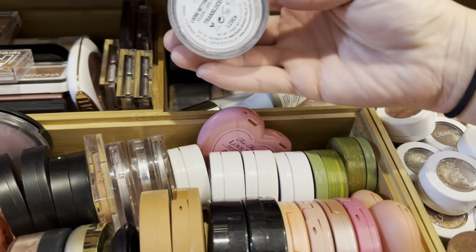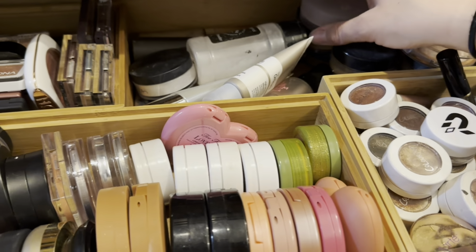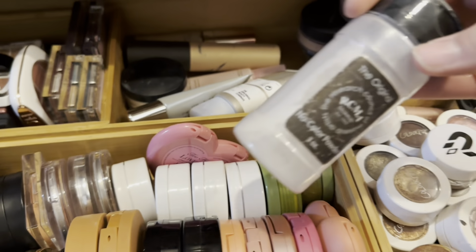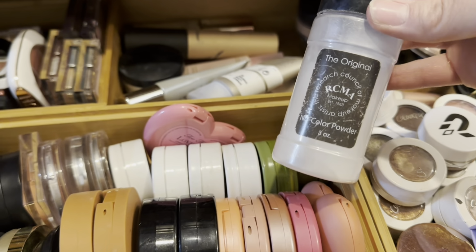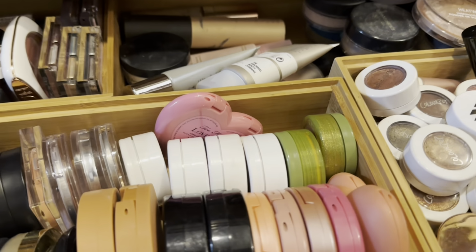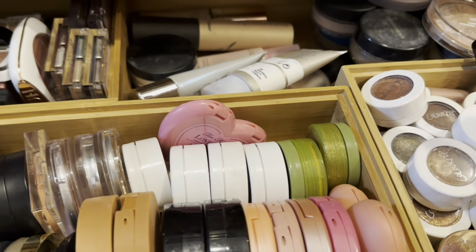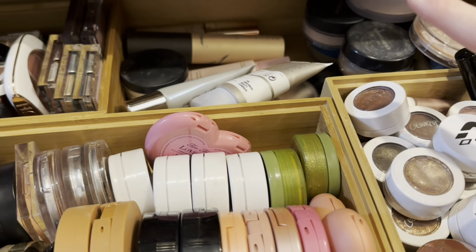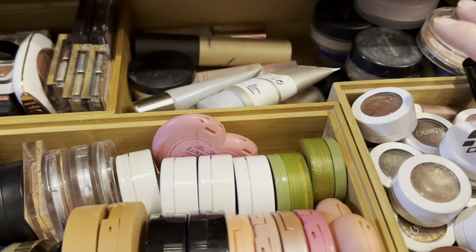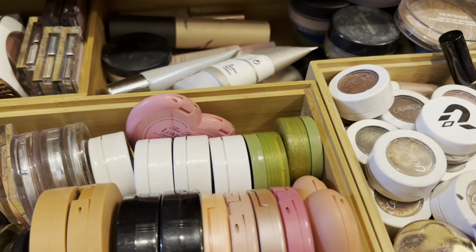Okay, powder. Oh, God. The only powders I have are ones that I don't like necessarily. Well, I like this, the RCMA powder. I'm going to just grab this. It's lovely. I've got a primer that I'm using that I'm in love with, and I don't really feel the need to pull one of these primers because I don't love any of them personally.